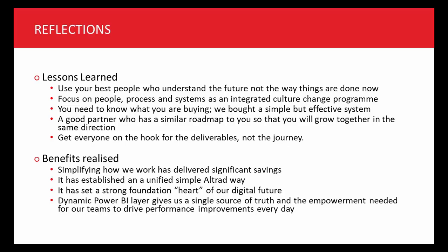And my view is, but let's think about what it does do. It does this in a simple way. It does this in an effective way. I'd say make sure you have a good partner. Make sure the partner has a similar roadmap for their product to your organisation.